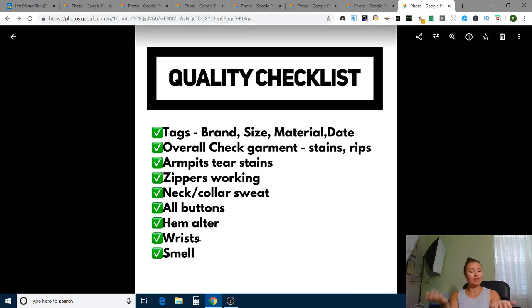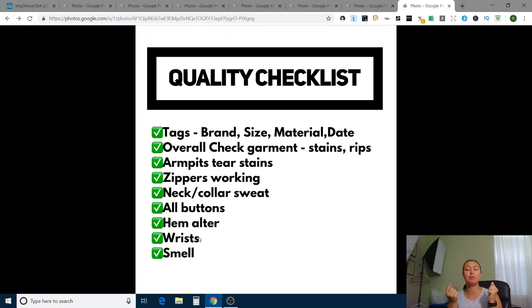Wrists. So just mostly on jackets, and I guess for a while I just didn't look closely enough, but I ended up with a lot of jackets that were so dirty on the wrist. Obviously if it's white or a lighter color, you really want to check for that. But even still, there were some kids jackets and some jackets that I ended up with, and I don't know what I was thinking. So this is something I'm trying to pay attention to more, really looking at the wear and staining on the wrist, and even in the elbows too.